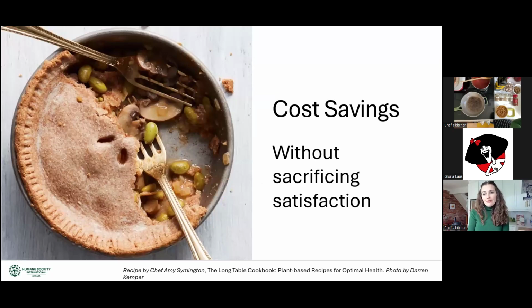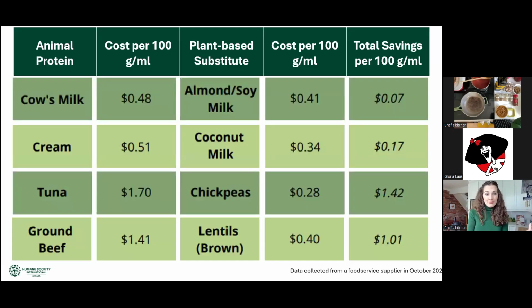Cost savings. So finally, we have cost savings. This is probably self-evident to you, but if you're swapping out those expensive cuts of meat with things like legumes, it's going to save you money. Also with food inflation, it's on everybody's mind. So it's really great to have these ways to replace the more expensive ingredients. And then we're also eating more in line with Canada's food guide at the same time.